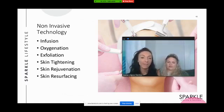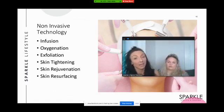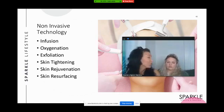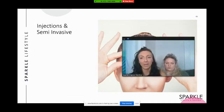And obviously, after all that, if you still have sun damage, pigmentation, acne scars, whatever, that's where the resurfacing treatments are really good. Or maybe you're older in your life, you're just starting to take care of your skin now, and you need to reverse things. That's where technology would be beneficial. Exactly. And then we will get into the injection and the semi-invasive treatment.